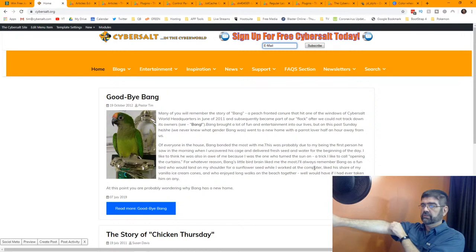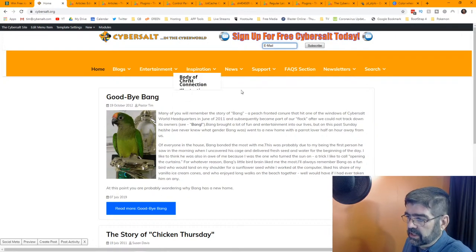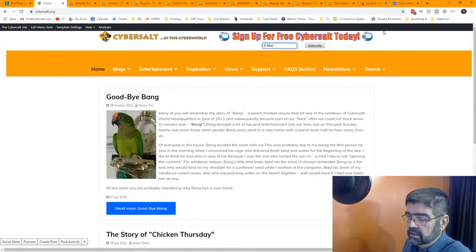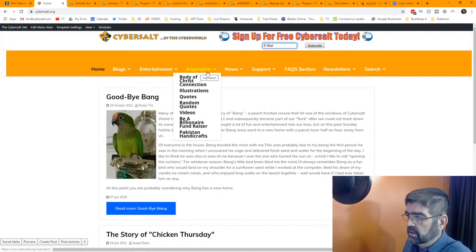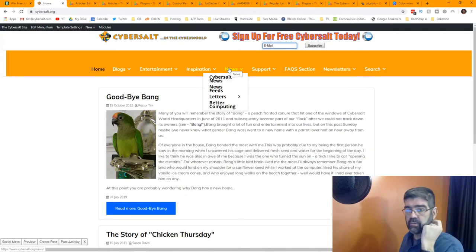Now, one of the things I noticed earlier, I'm not super thrilled with this header up here, but I'll change that. But now when we mouse over, we get the orange. That's good. But these drop downs are not doing it for me, and that is something I want to change. They're just kind of jammed together, not wide enough.